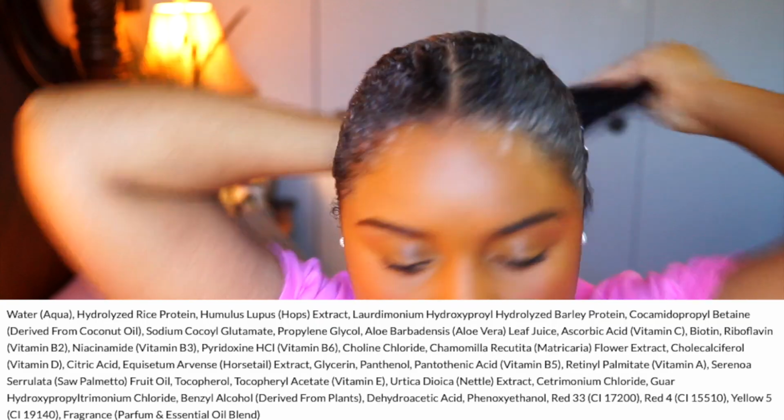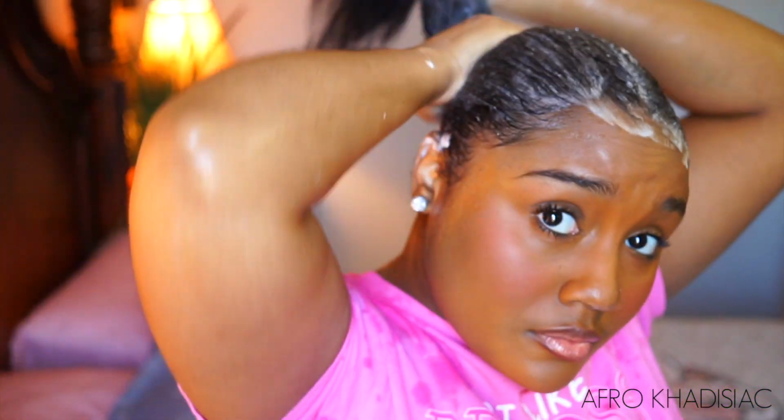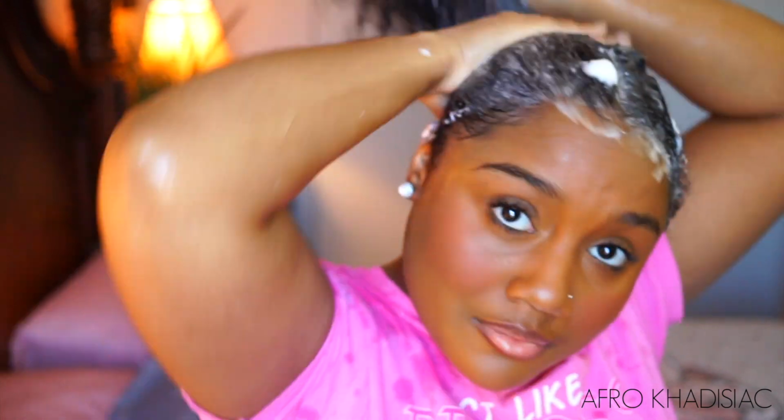So that was just the first lather. Now we're going to move on to the second one, and you can see how much more the shampoo lathers after some of that buildup has been removed. And this is just an amazing shampoo. I feel like if you have fine hair, high porosity hair, weak hair, damaged hair, you are going to love this.